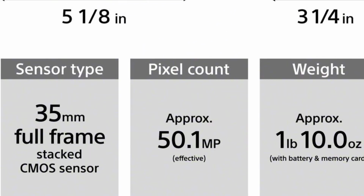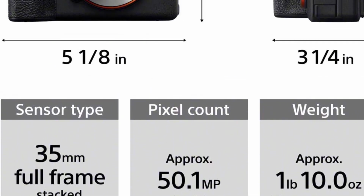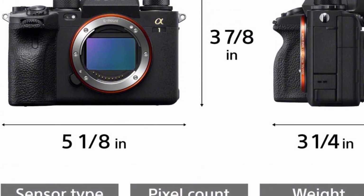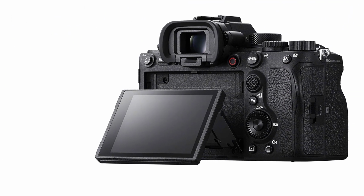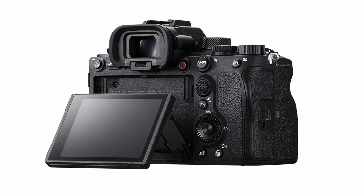The Sony A1 was also built for optimized connectivity. Ports include USB-C, micro USB, Ethernet, PC Sync, and a few others. You've also got your choice of Wi-Fi, NFC, and Bluetooth for a cable-free connection.